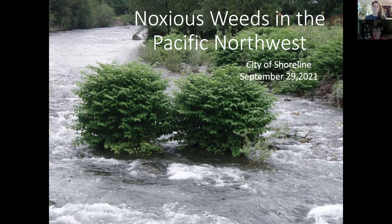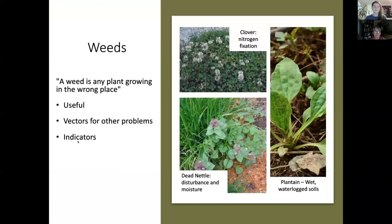And then it'll move into some of the more maybe even potentially dangerous noxious weeds that we want you to be aware of, and be sure they're not in your yard, but also be aware of them in the environment around you. Some of those are good ones to report to the King County Noxious Weed Program folks. So let's see what we got here.